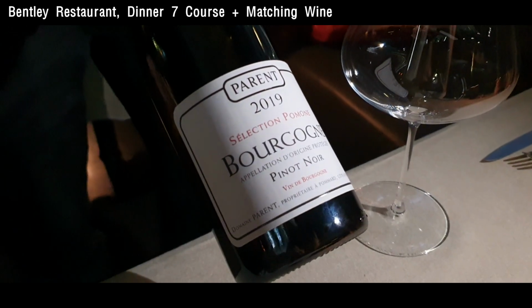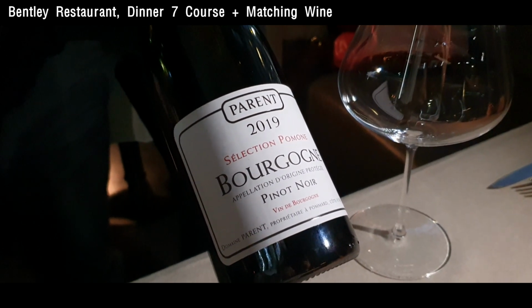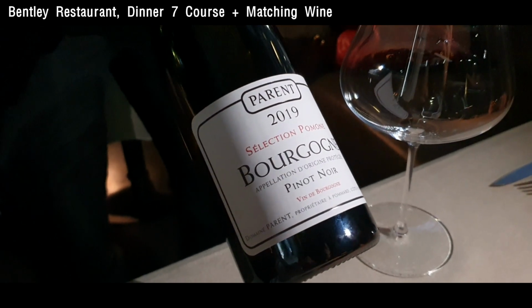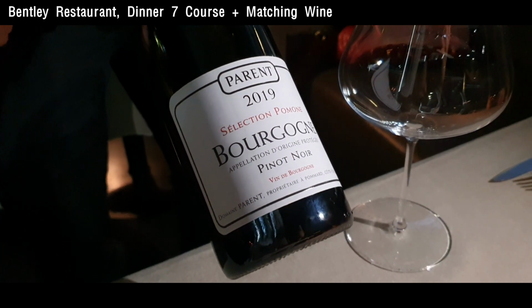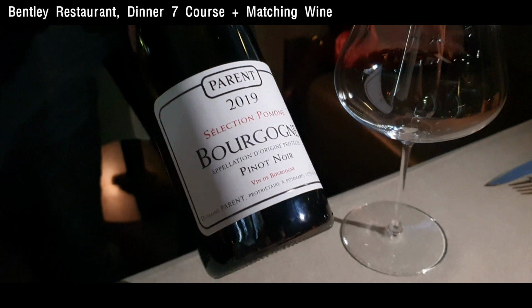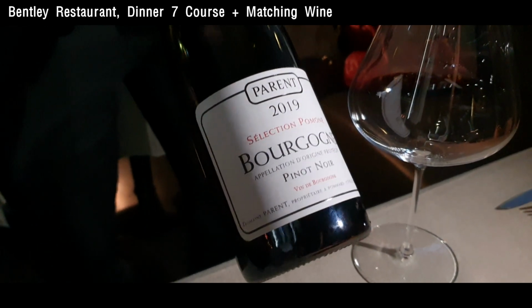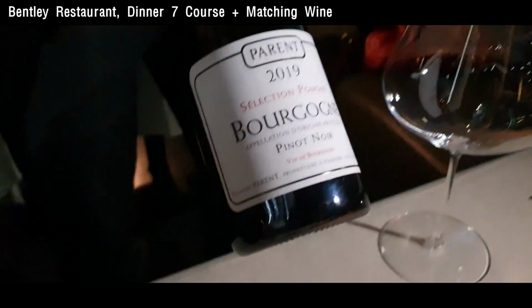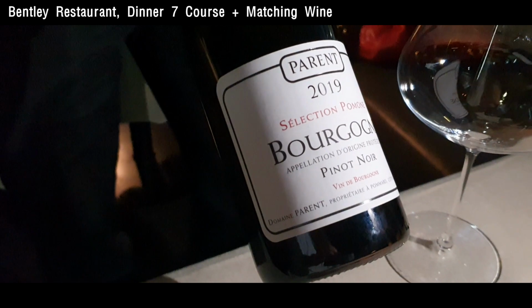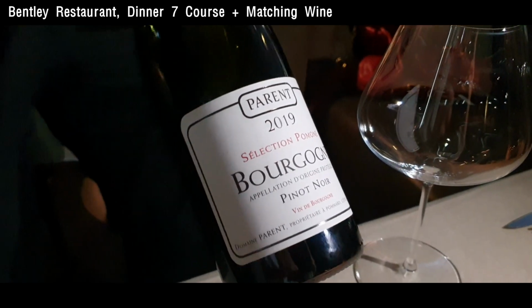A pairing, and especially with the duck that we have coming, cannot be done without an amazing Burgundy. So obviously Pinot Noir and duck has always been a long love story, and we're not going to break that up tonight. It is an estate that I absolutely love. We are in Burgundy, in the Côte d'Or, in the heart of Burgundy, an area called Pommard, and this is the 2019 vintage. 2019 is a very warm, very ripe vintage here in Burgundy.